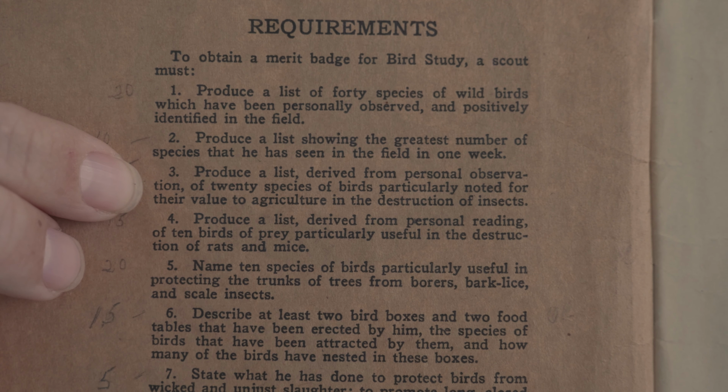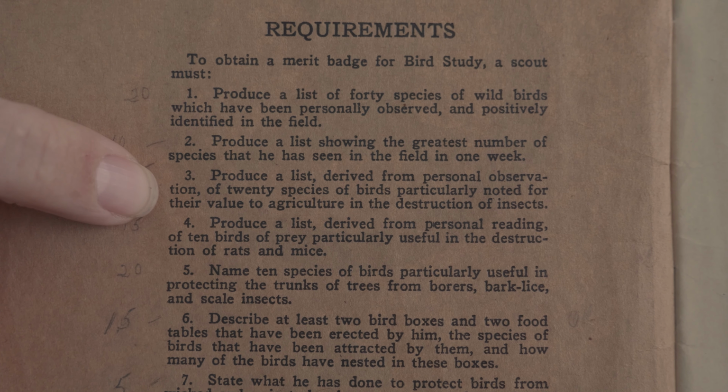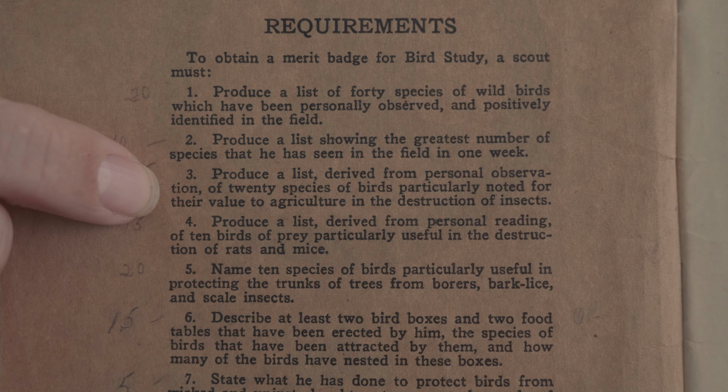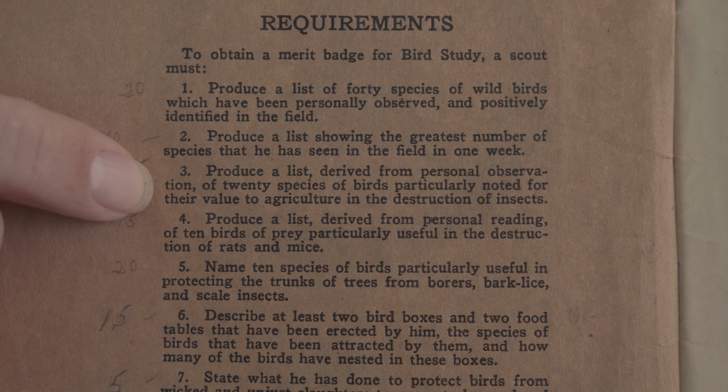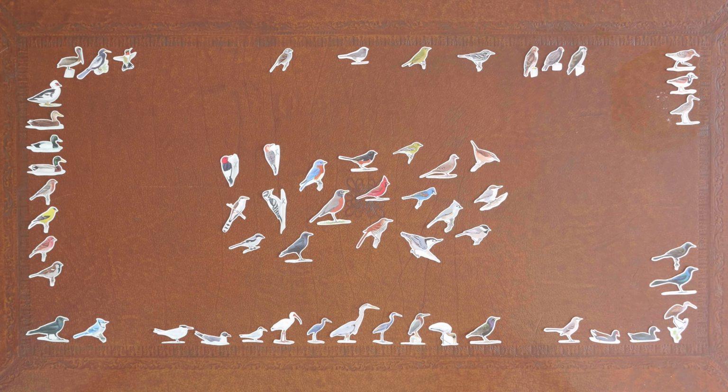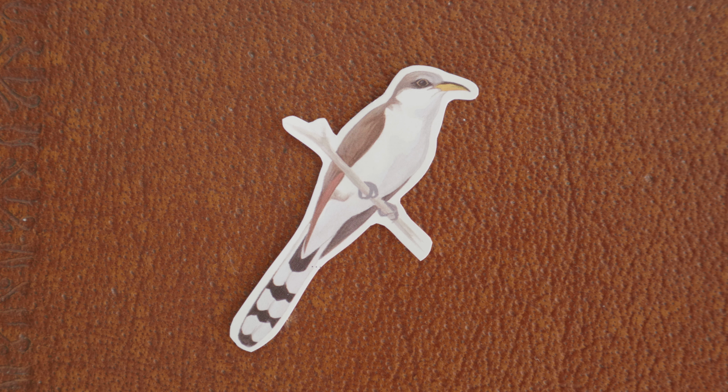Produce a list derived from personal observation of 20 species of birds particularly noted for their value to agriculture in the destruction of insects. Here are 20 birds that we observed that can help protect against potentially destructive insects, including many types of beetles, weevils, caterpillars, grasshoppers, and grubs. The yellow-billed cuckoo is useful because of their fondness for caterpillars, particularly the hairy species.